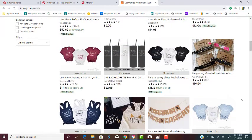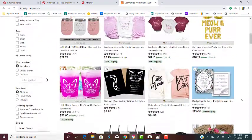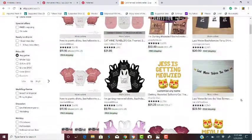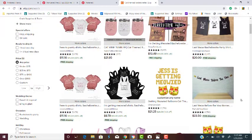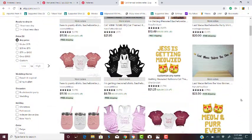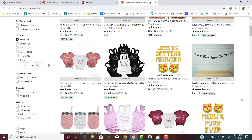Just whatever you do, don't copy what someone else is doing, because even if they're successful with that product, it does not mean you're going to be successful at that product. They could have been on here forever and have a million of those, and that's why they're ranking so high. There are so many factors going into this, and so you don't want to compete in that way with somebody who's ranking at the top of the results.